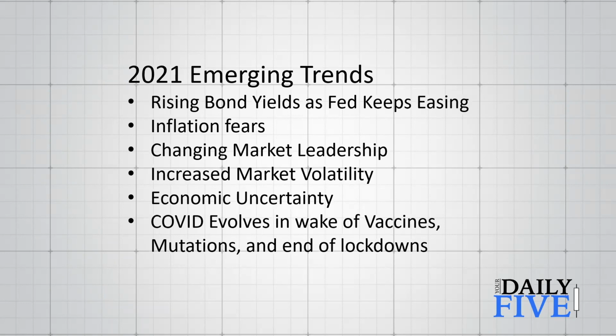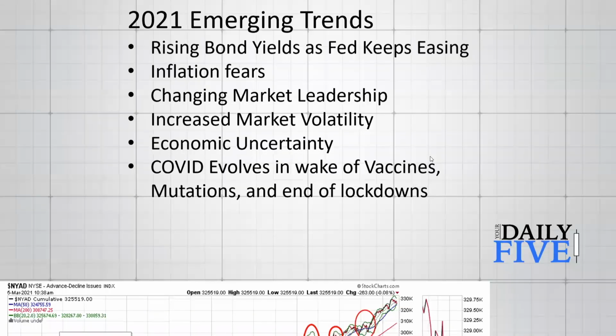We have a changing market leadership. Momentum stocks are getting clobbered. Other areas are starting to come up. Increased market volatility. The market doesn't like higher interest rates at this point from the bond market. Economic uncertainty. Is the economy going to rebound? Is it not? If it does rebound, how's it going to rebound? And of course, that big elephant in the room, COVID, it's evolving. We have vaccines, we have mutations, and we have the end of lockdowns in some states. How's it all going to end up?